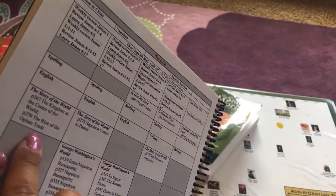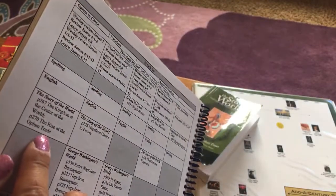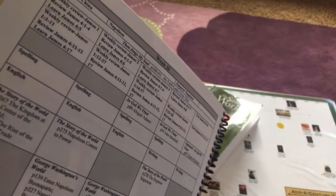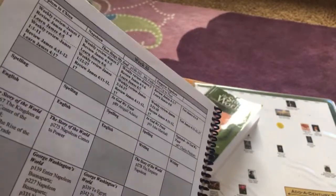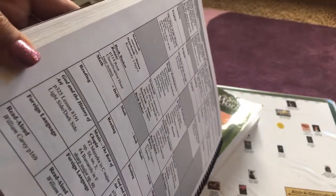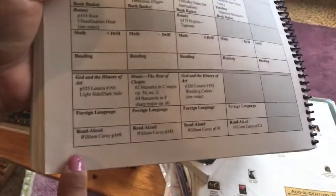But you get down here, and Story of the World is a good book that takes you chronologically through history from ancients to modern times. So on week 25, they're having you read a section and do some notebook work. Botany, you're reading a different book, some pages, and then you're doing some art and other things. And then there's always a read aloud book that you're reading.